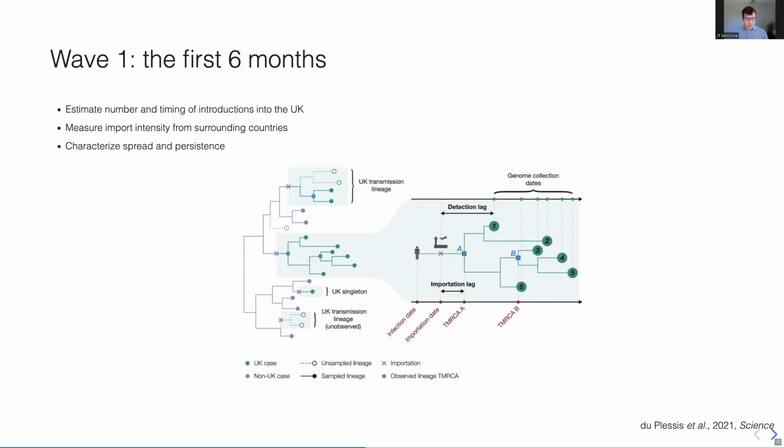it's very hard with a data set of that size to do a full geographic model accounting for all possible transitions along the tree from each country. And so what we did is we simplified it. We had the UK shown here in blue and the rest of the world shown here in purple. And we just estimated the introductions from the global population into the UK.